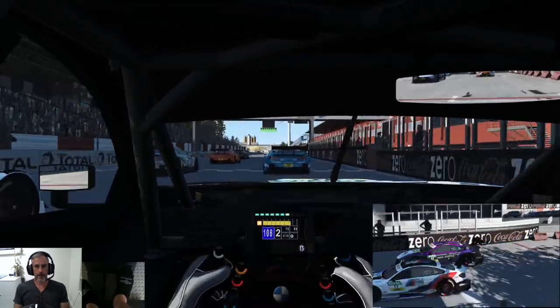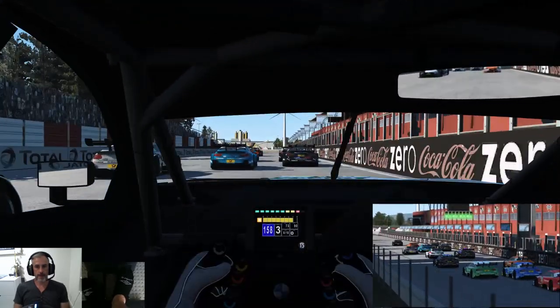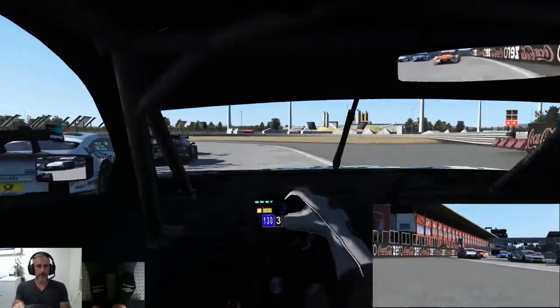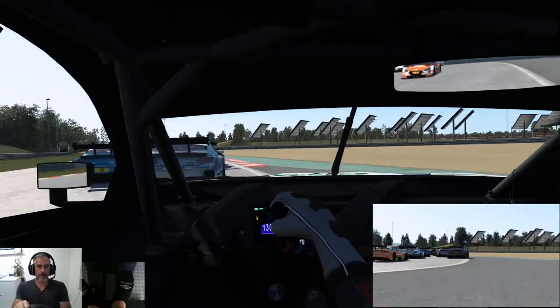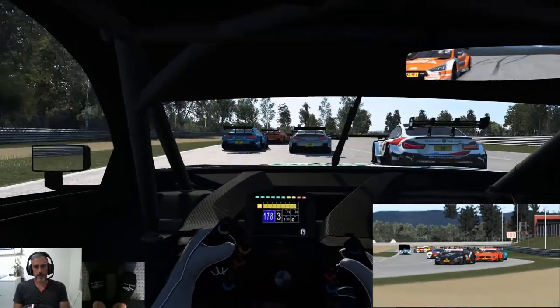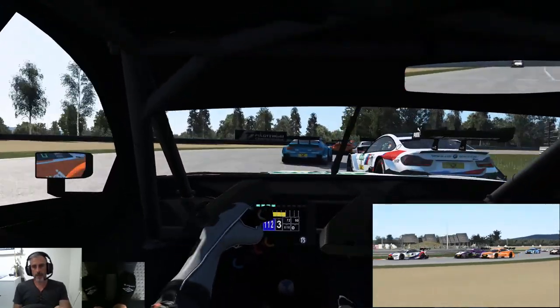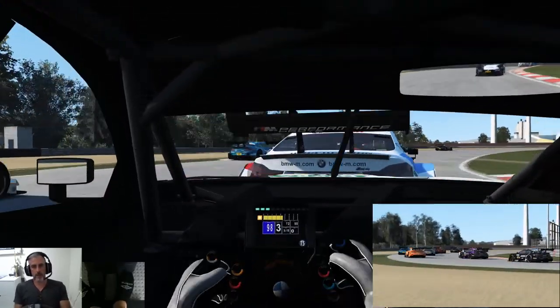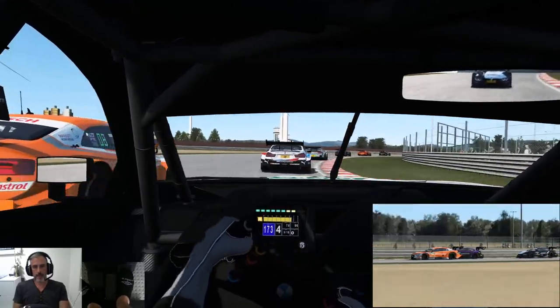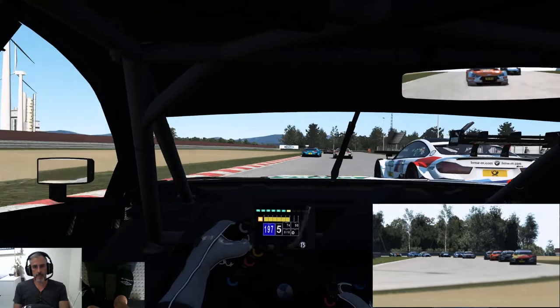And we're off. BMW next to me, I think. The outside. Got to turn two here. Take it in third. Oh, little bump. Cheeky Audi there. Take that spot back.